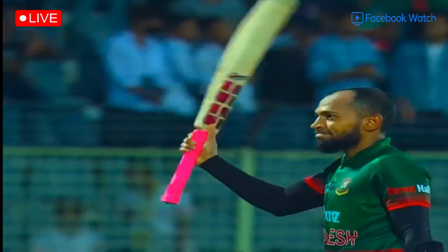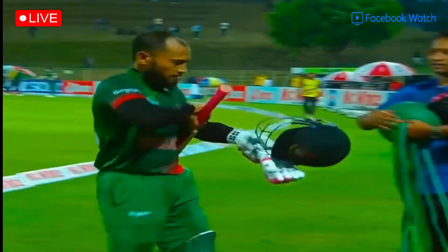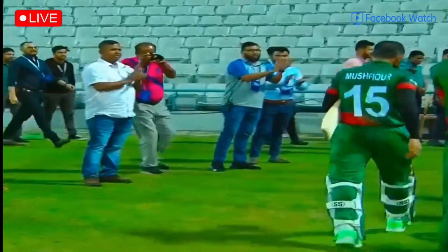Well, he gave us a little indication in the first one-day international of what he's capable of. And here he showcased every single skill that he possesses. What an innings from Mushfiqur Rahim. 100 off just 60 deliveries. The fastest man from Bangladesh to 100 in one-day internationals.